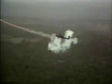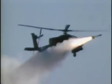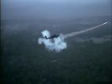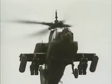At the center of the Apache's weapon systems is the Hellfire missile. The Hellfire is laser-guided rather than wire-guided. Older wire-guided missiles have a maximum range of about 2 miles due to the length of the wire that can be carried. The Hellfire's range is more than double that, thanks to its unique guidance system.